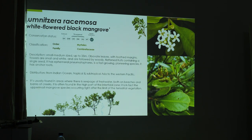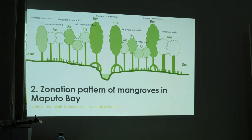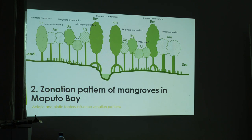So okay, I'm going to give space to Nadia to present the next one. I can talk about the zonation of mangrove in Maputo Bay, but specifically in Inhaca Island.